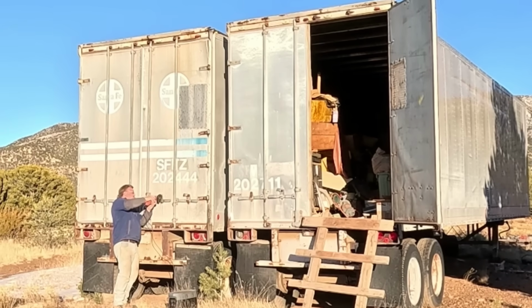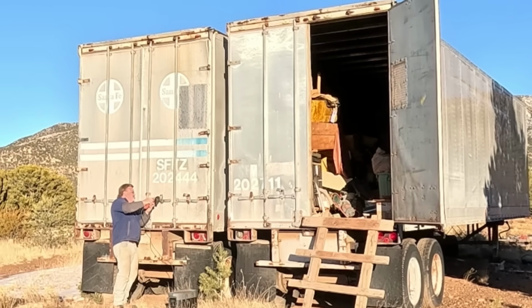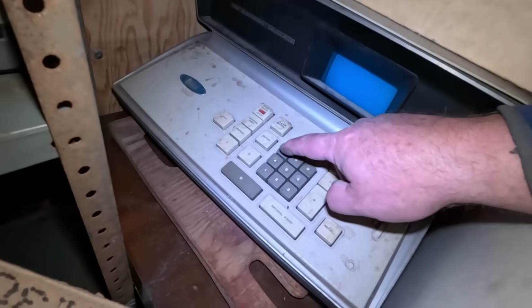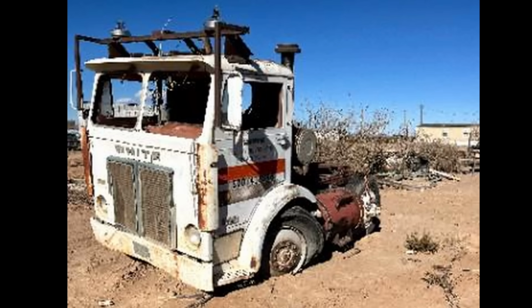On this episode of Lowbuck Garage, I cut my way into a trailer. I find a calculator. That is the biggest calculator I've ever seen in my life. And then I buy this truck.